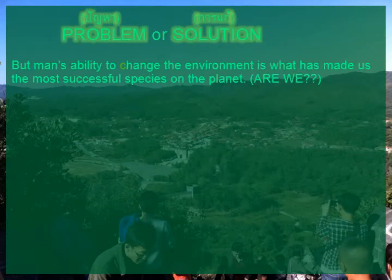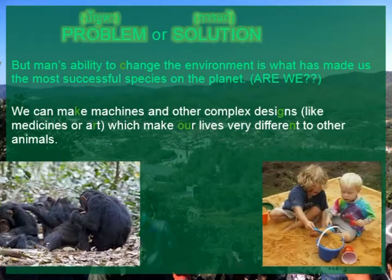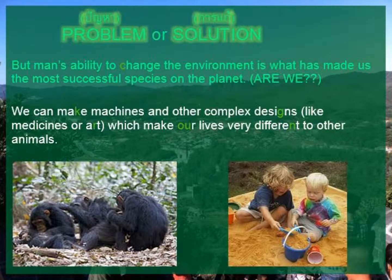Well, our ability to change the environment is what has made us the most successful species on the planet by some measures. We may not be the most successful in population. There are far more chickens than people and far more bacteria than chickens. But we can make machines and other complex designs like medicines and art, and so our lives are very different to other animals, and we control the environment in many ways.